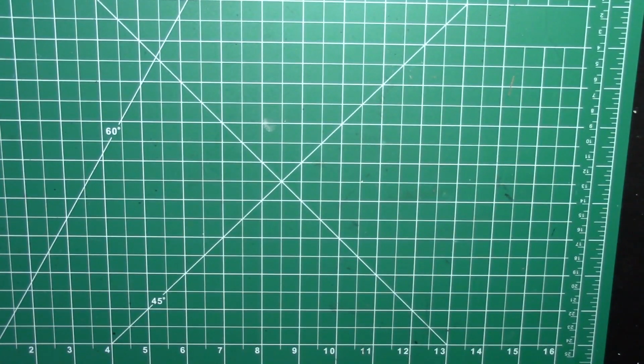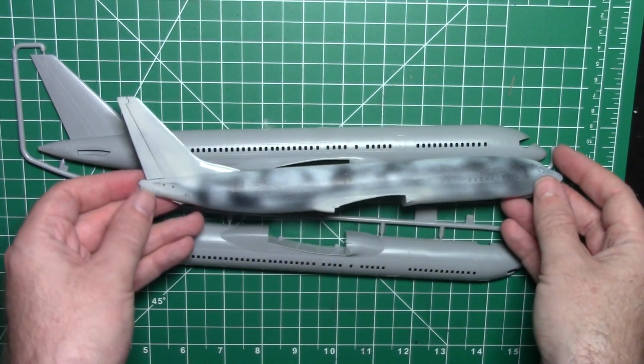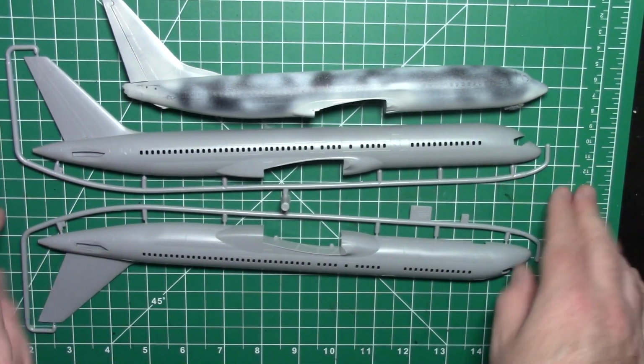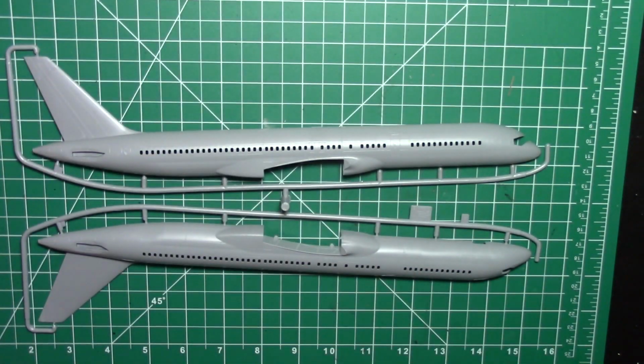One thing: I'm actually in the middle of building a 737 right now. I'm in the middle of painting it, so let me show you the size difference. Here's your 737, and there's your 757, to get an idea of size. Again, I'm just halfway through painting this one. Cool, so there it is.